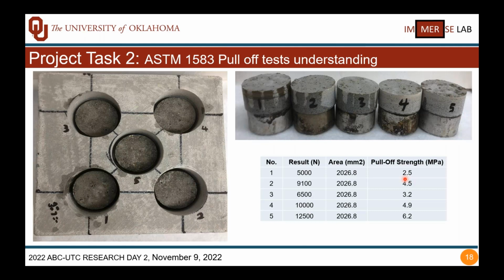Why is that helpful to us? Because when we modify this polymer concrete, we'll be able to understand how the bond strength changes with nano modification compared to the control mix without any nano modification. So these are the results that we have so far.